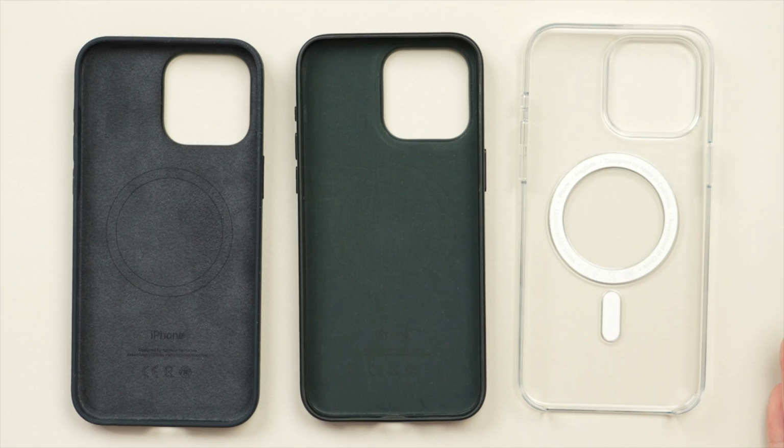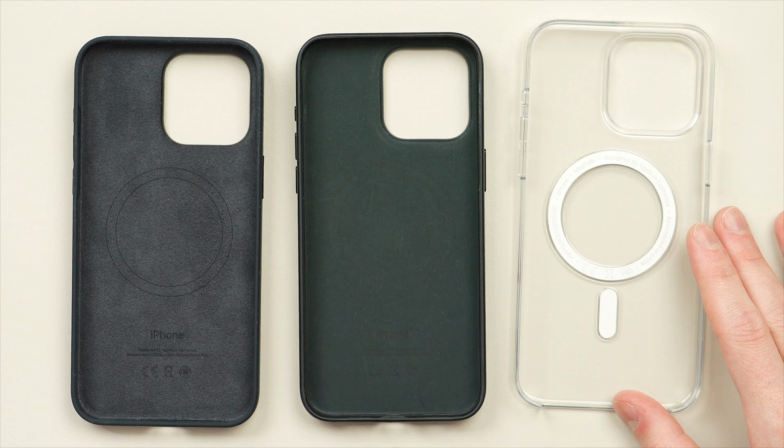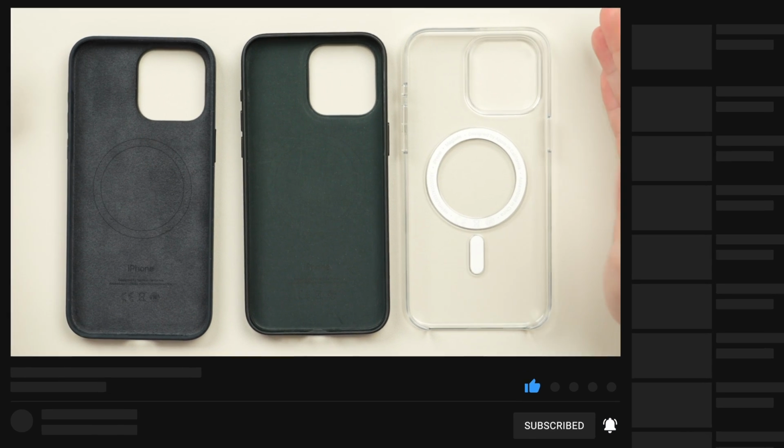Now, of course, the clear case, due to the fact that it is, well, clear, doesn't have any kind of lining on the inside, which means that dust and things can build up and potentially scratch your phone. So my suggestion with this case is to every month or so take it off and just run a cloth along the interior of the case to make sure that there's no buildup of dust or any kind of pocket lint. All three cases are, of course, MagSafe compatible, which is a must-have feature, I think, especially for a case from Apple, the creators of MagSafe.